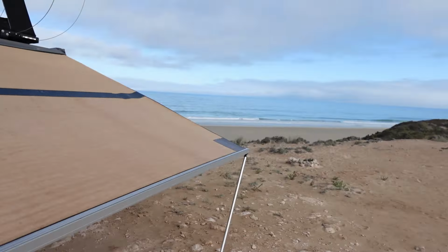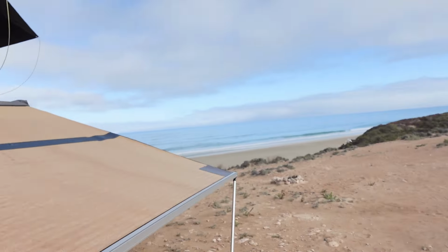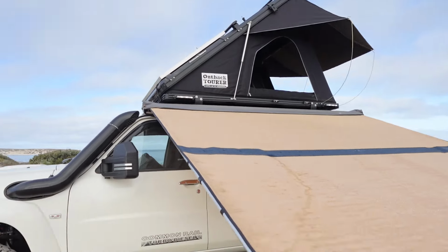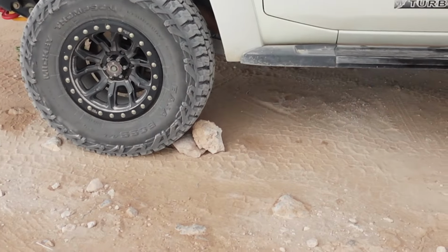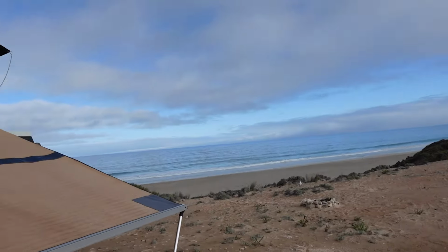Just letting the awning dry because we had a little bit of drizzle this morning as I was cooking brekkie. So we've just opened everything up, hopefully it dries. We ended up putting rocks under the wheel last night because I just couldn't sleep. I was worried we were going to go backwards and down there, even though the handbrake's on and Kev left it in gear, but anyway, that's alright.